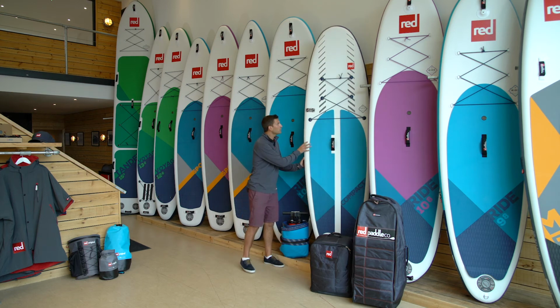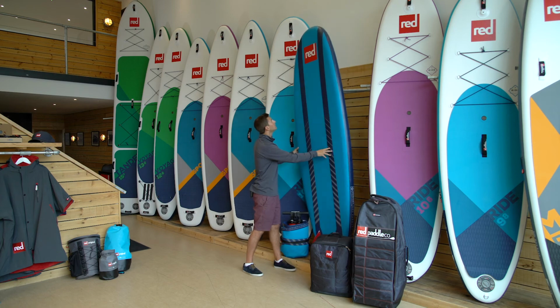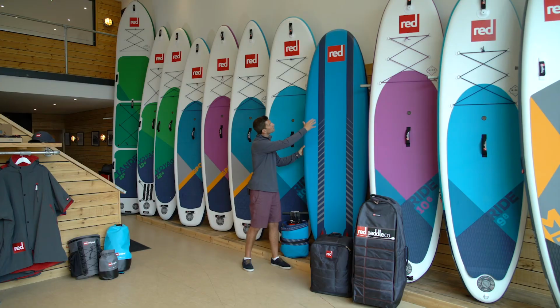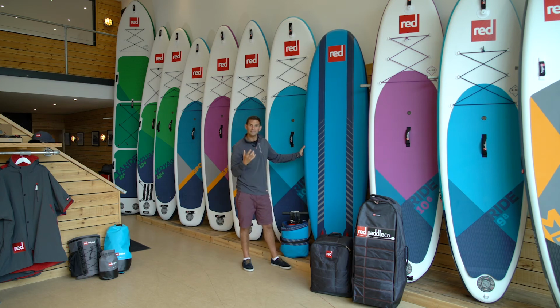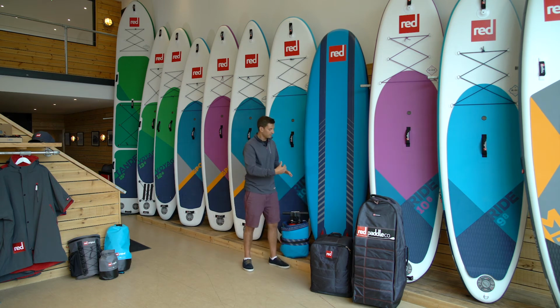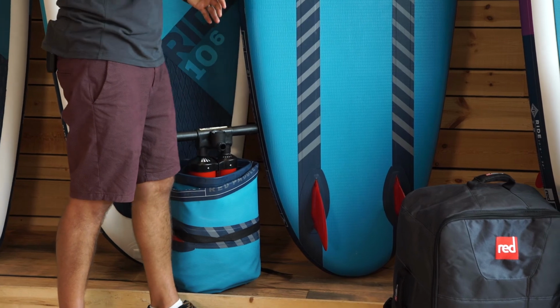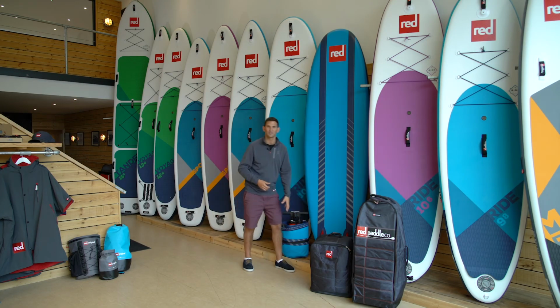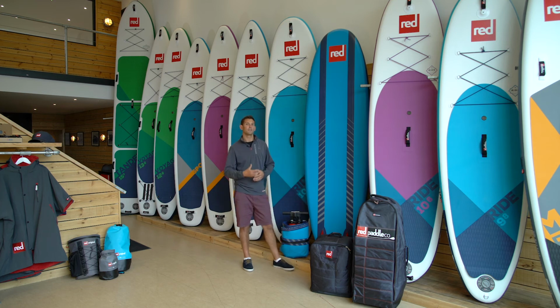And if we turn the board over, you can see now the quad stringer system right down the back of the board there that gives it that rigidity, that gives it that stiffness. But also right on the tail, we've got this click twin fin system. So again, to allow the board to fold, you've got the two fins rather than the three in comparison to say a Ride or round board. But also they're slightly larger than our I-fins, so it gives you that traction without losing any of the performance.